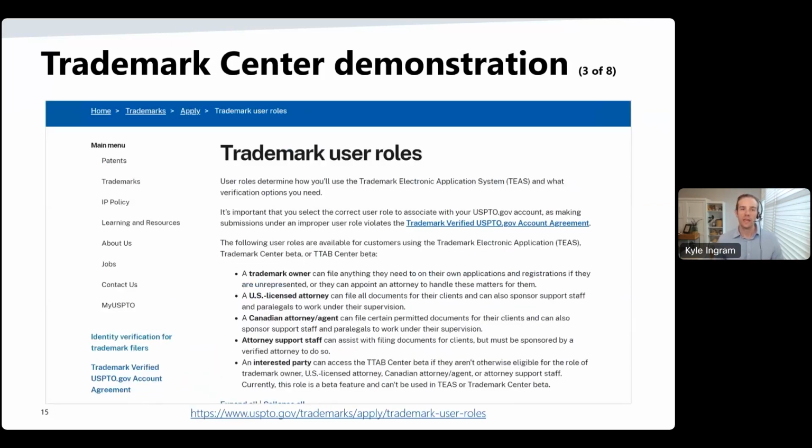And when you create a My USPTO account, you're going to have to assign a role to that account. You can see the 5 roles up there on the screen right now. The first one, trademark owner, that's going to be for pro se who are doing it on their own. The last one, interested party, that's going to be for TTAB proceedings. So the 3 that we're going to be dealing with today, a U.S. licensed attorney, Canadian attorney, and attorney support staff.